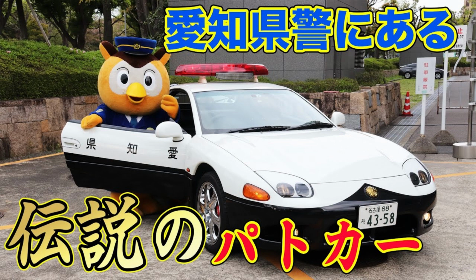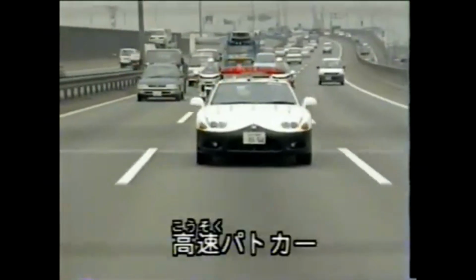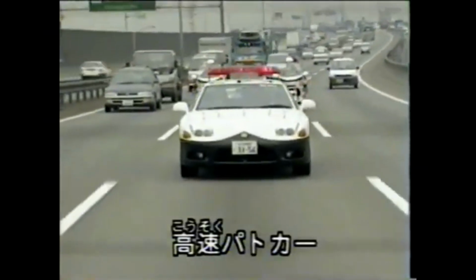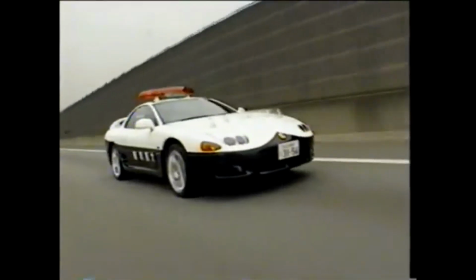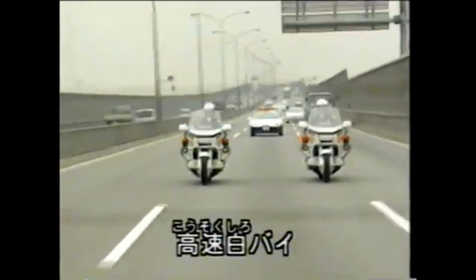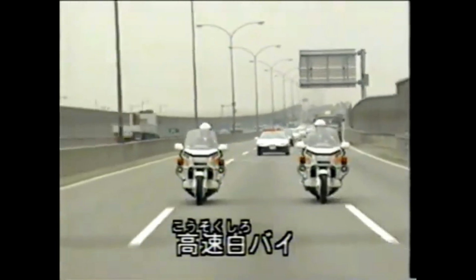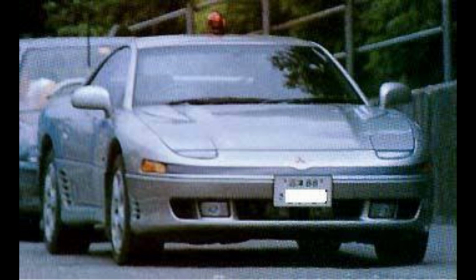I've already made a video explaining the history of the GTO and Japanese police service, as well as every known car. To sum it up briefly, the National Police Agency bought GTO twin turbos for different police units in the 1990s with public funds. Some were used as police interceptors, while others took on a more publicity-type focus. It is known that these special GTOs were given their own factory codes by Mitsubishi, MNGF9 and MJGF9. They were even given their own paint codes.